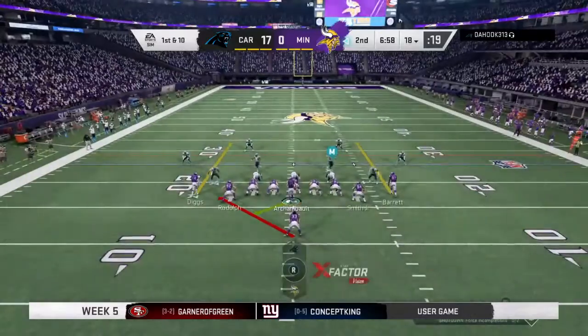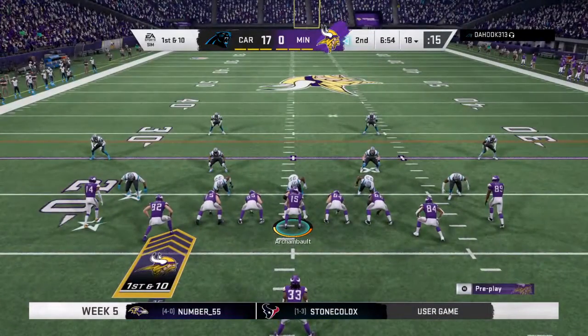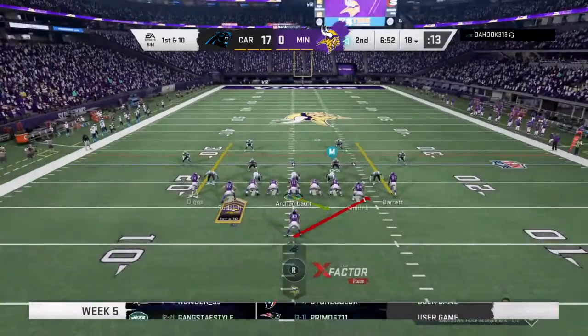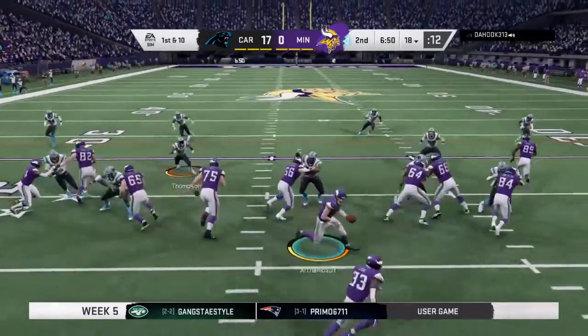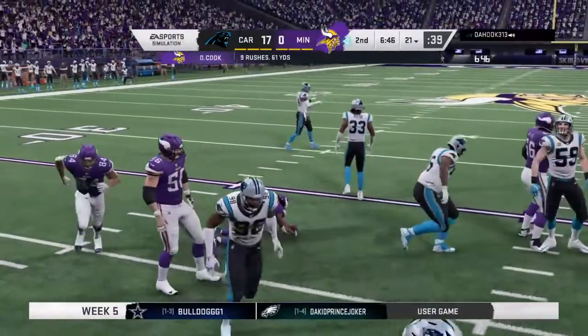Thanks to that last play, a little more room to operate. 1st and 10 at the 18. Watch the ship. Watch the ship. Hey, watch the ship. Now Cook running right. Limited running room as he'll get about 3 to the 21.